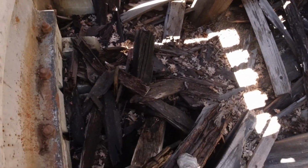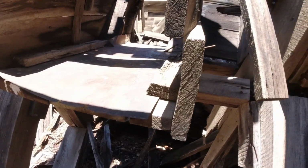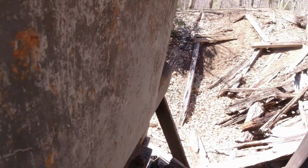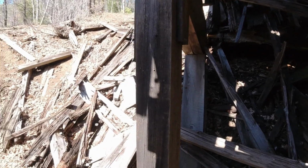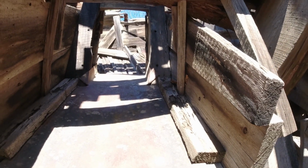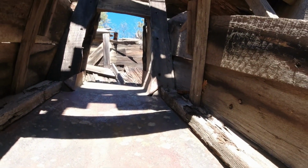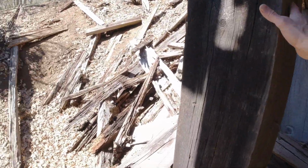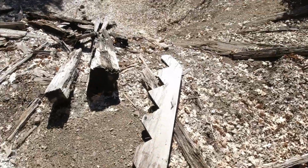And this beam broke on me, so I almost fell. There's the chute on the other side that came into the back of this tub. And so, double-sided hammer mill. And that's just a giant holding area up there that would hold a bunch of ore that they would feed down into these chutes. And they probably got a lot of gold here. Used to be stairs coming up here.